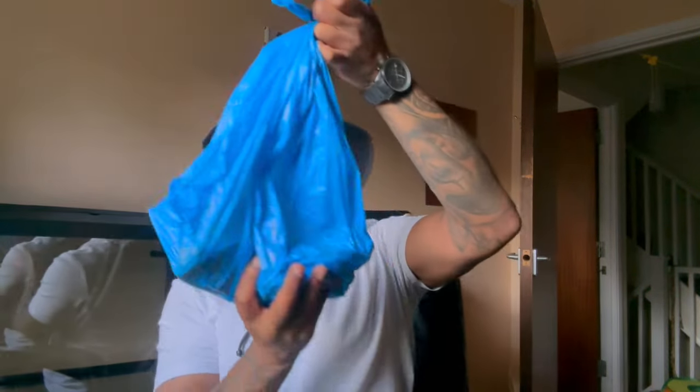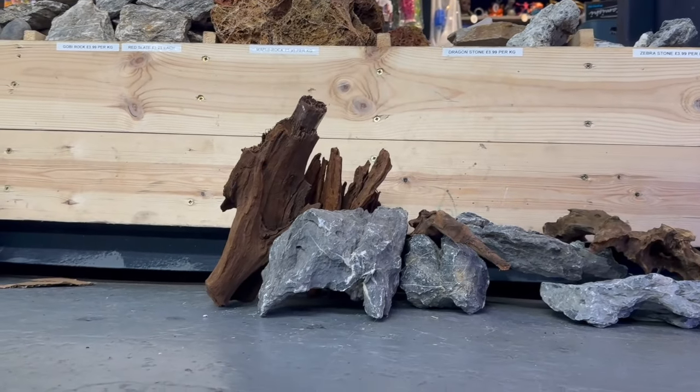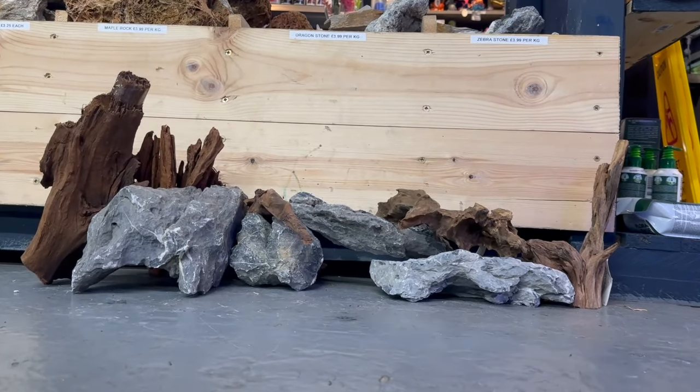Now, the other thing I've got are two more zebra stone rocks, which are these. These are my favorite rocks, man. They look so, so cool. Oh, they look amazing. Yeah, they're gonna go in alongside all of the other rocks that we bought the other day and the other pieces of wood, of course, and we should be able to create a really cool scape here. If I don't end up using everything, that's not the end of the world as well.